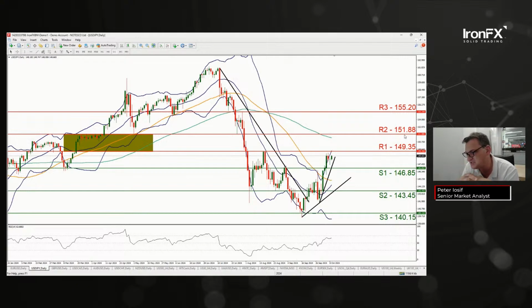The big issue is that there was an effort by BOJ to actually normalize its monetary policy. However, that effort is finding headwinds from the Japanese government, and that rejuvenated bearish tendencies practically for the JPY side of the pair. So that would be translated into bullish tendencies for USD JPY.